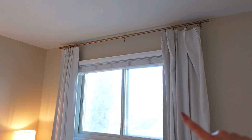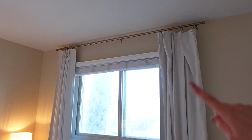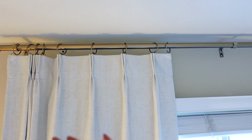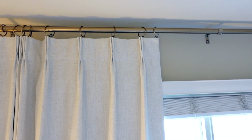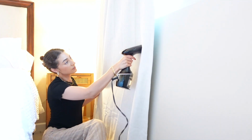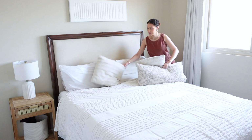So the curtains are all hung. As you can see, I'm missing a couple of rings, so they're not laying flat, but I ordered them on Amazon and they should be here by tomorrow. But this side has all the rings and look at how neat it looks. I'm really loving what the pinch pleat curtain is doing along with the rings. It makes it feel just a lot more neat and clean and also elevated. Then I'm just going through and steaming out some of these deep wrinkles so it'll feel all complete once the hooks get here tomorrow. Now onto the bedding.